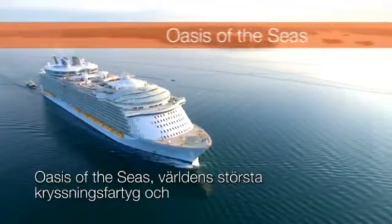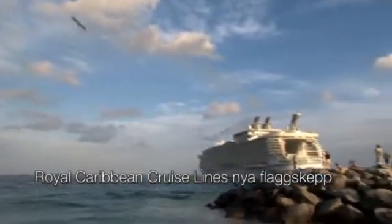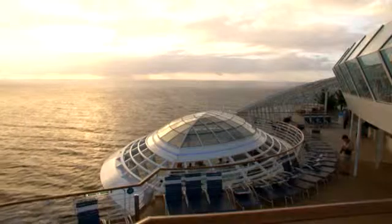The Oasis of the Seas, the biggest cruise ship in the world and the new flagship of the Royal Caribbean Cruise Line, has started her regular cruises from Fort Lauderdale, Florida in December 2009.